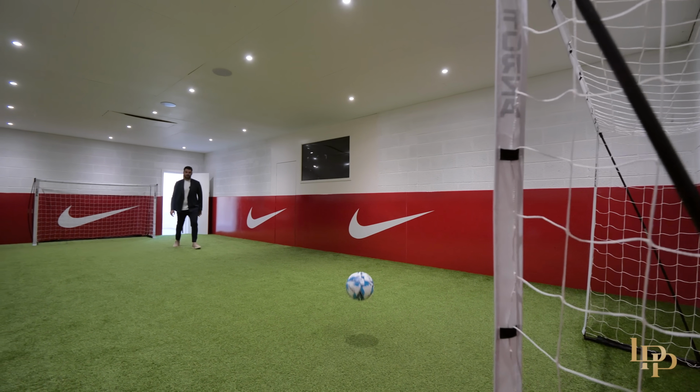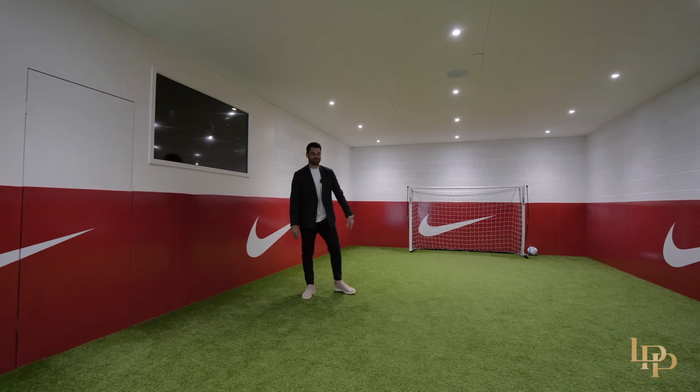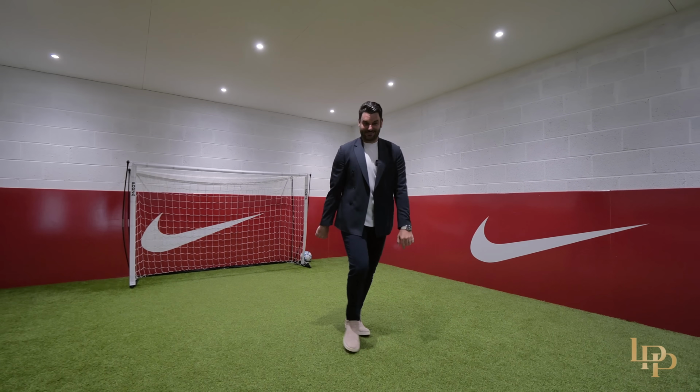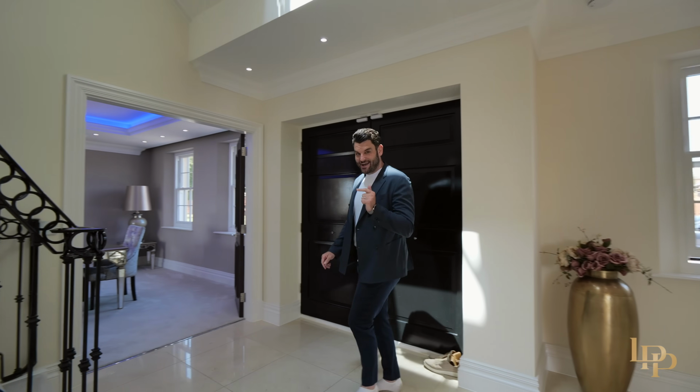I've still got it, which is great. But can you imagine playing football in here with your kids, your wife, your husband? You've got surround sound in here, TV on the wall. This is my favorite feature in any home to date. Now you've seen the ground floor, let me take you to the first and the second floor.